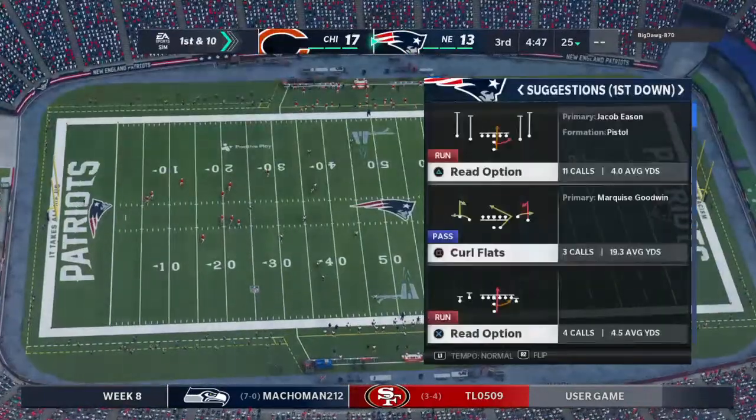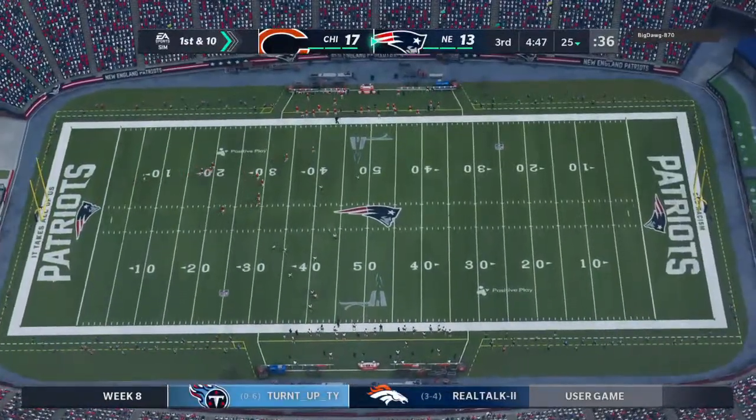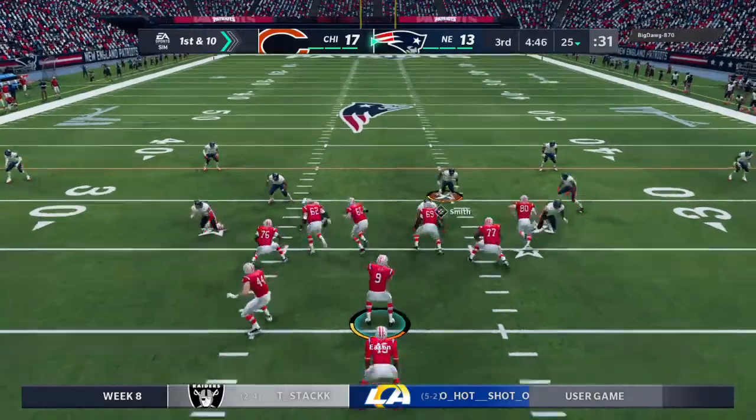And this will not be returnable. It's out of the back of the end zone for a touchback. 25-yard line. The Pats at the line, ready to go. And following the interception, we'll see what they can put together on this drive.